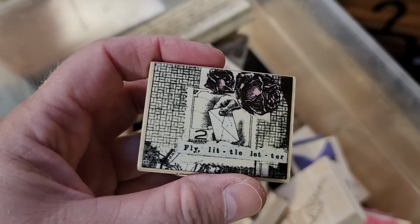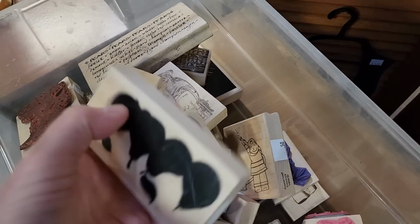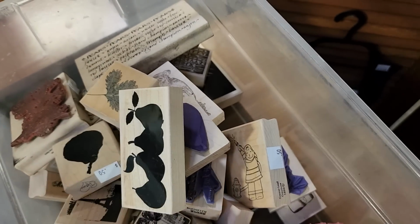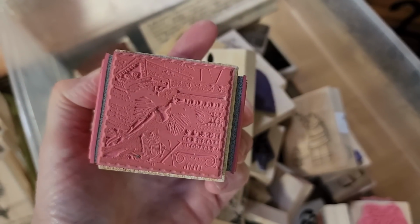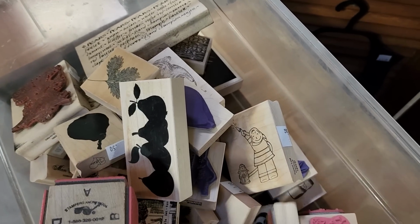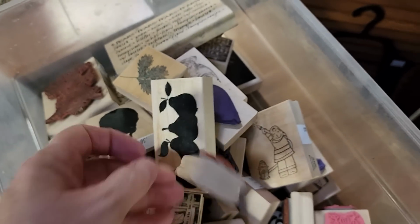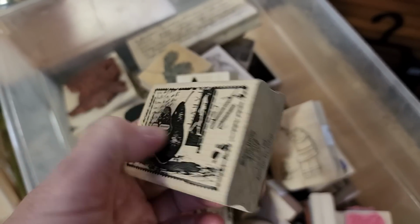Oh, that one was pretty. What does that say? Fly little letter. And this had some of the original prices on the sides of the stamps. And I think some of those went for like $10, $11, $12. Oh, and there's a multiple side stamp for $3. Aren't these pretty? You know, I don't do stamping, but gosh, when I run across these, it kind of makes me want to start. Look at that, $10.75, but you could get it here for $1.